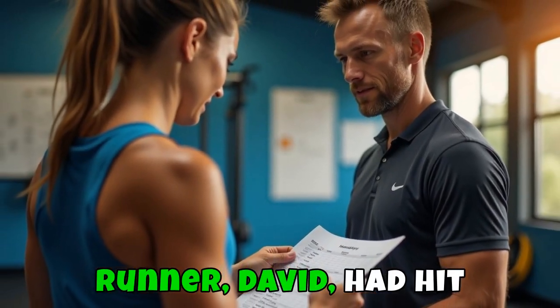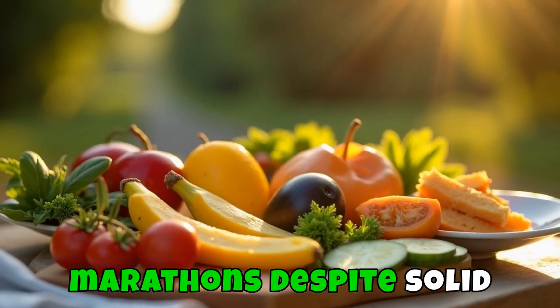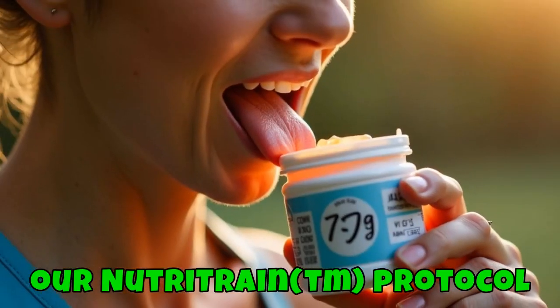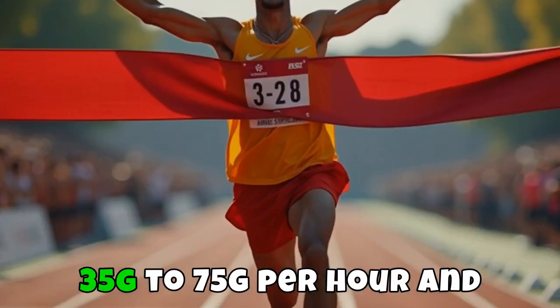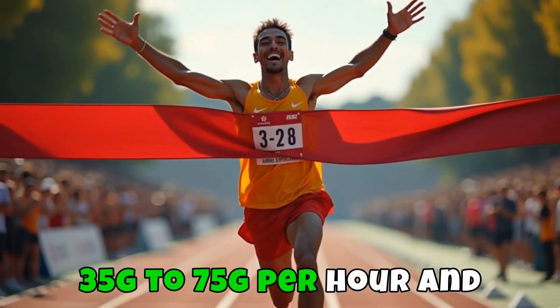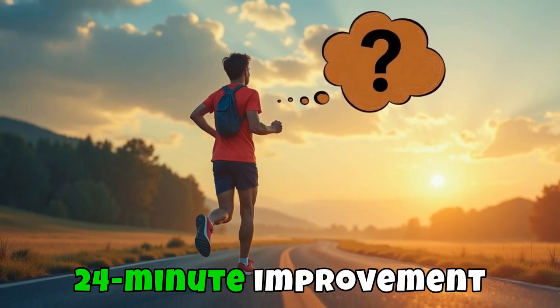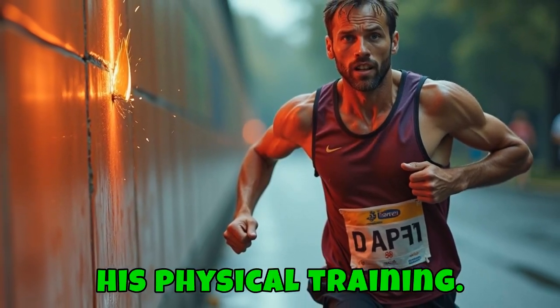One runner, David, had hit the wall in 3 consecutive marathons despite solid training. After implementing our NutriTrain TM protocol for 8 weeks, he increased his carb intake from 35 g to 75 g per hour and ran a 3:28 marathon, a 24-minute improvement with 0 changes to his physical training.